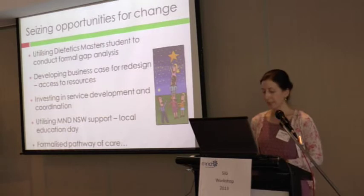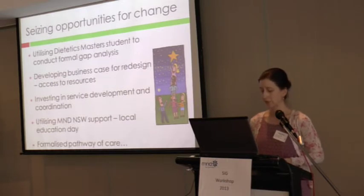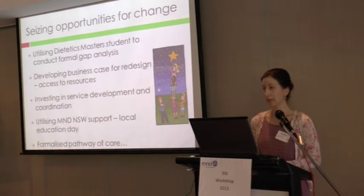Because we knew this funding was temporary, we invested a lot of time in developing the service processes and pathways, as well as data collection to be able to demonstrate its effectiveness and success. We also realised that while processes and pathways were good, this was a big culture shift for the health professionals involved, who were used to MND being managed by rehabilitation and palliative care only getting involved at the end.